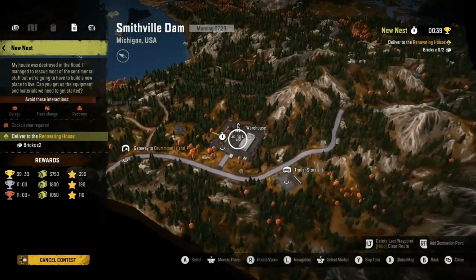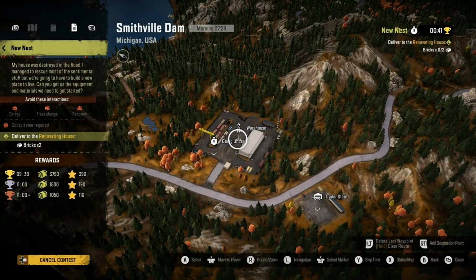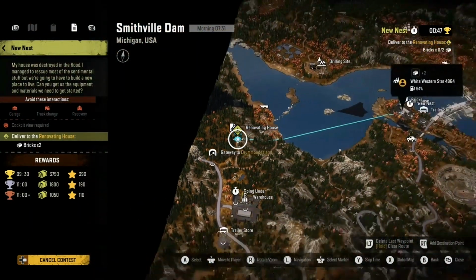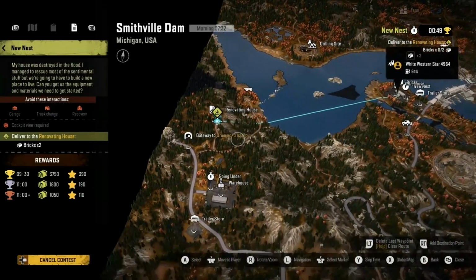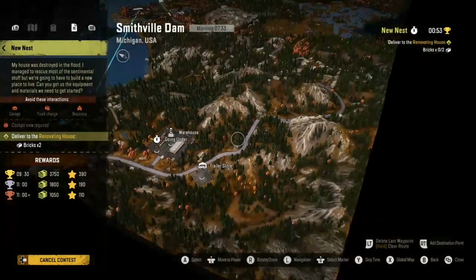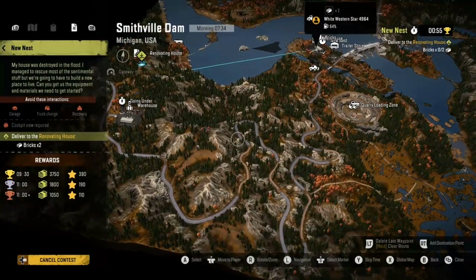I think the cross-country route, I should really crack on, but it is going to be a little bit too problematic. So we'll go straight round the road, straight past the warehouse and straight down that track, and just see how we get on. We're not desperate for XP or money, so let's see.